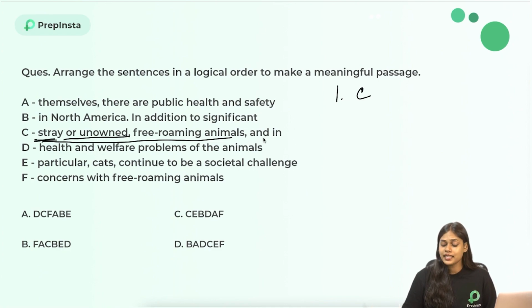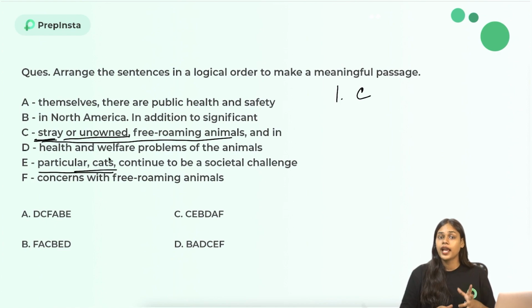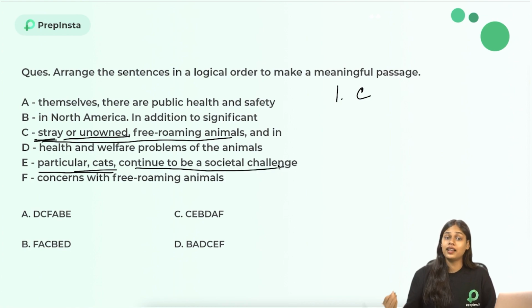Next, and in dash, and in what, and in themselves, and obviously you cannot use in and in together. In health and welfare problems. You cannot address the problems before addressing the subject clearly. All right. So, and in particular, cats. So, we are talking about cats now. It's not just stray or unknown animals, but in particular, cats continue to be a societal challenge. What challenge are they? Continue to be societal challenge. So, we have E next.